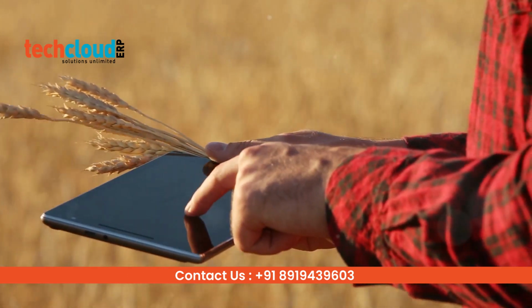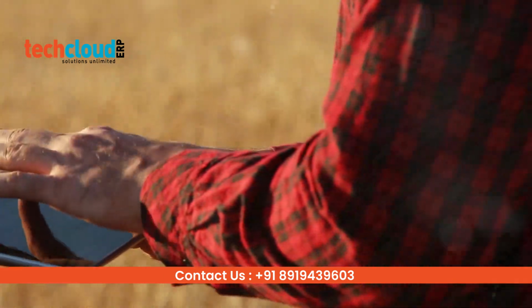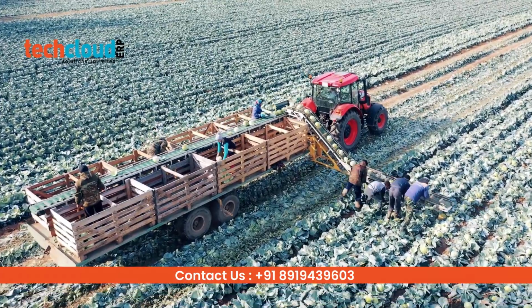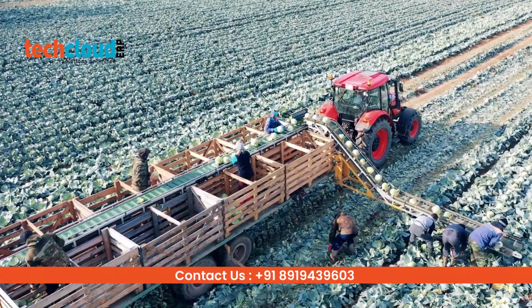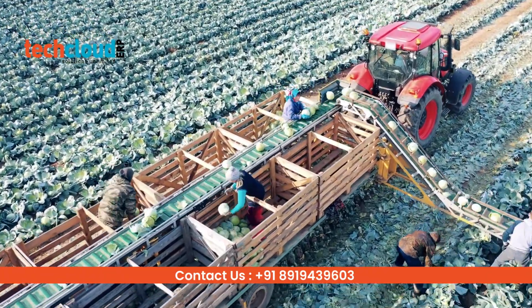Track crop health, allocate resources, and predict yields, all within a user-friendly interface. As your harvest transitions to the packing phase, Cloud ERP facilitates smooth logistics and precise traceability. Real-time data integration ensures flawless coordination from manufacturing through to food packing.